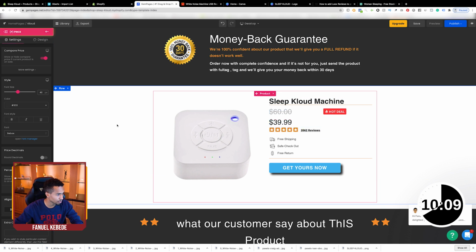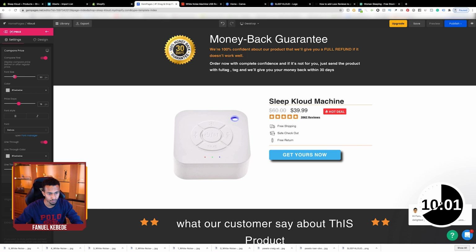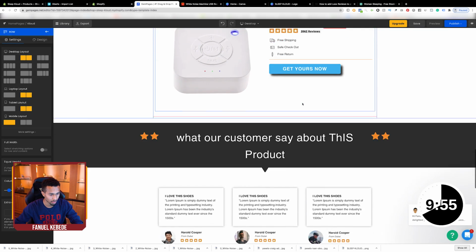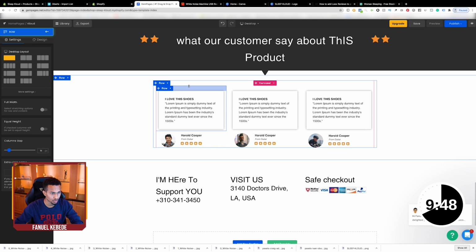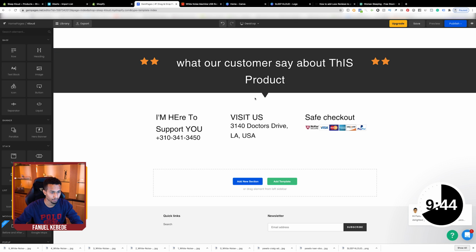I'm probably gonna make the prices smaller. Okay, so this is 30. I'm gonna compare the price to 30 also. Awesome. So this looks very clean. Okay, so the next thing we're gonna do is obviously get rid of this part. Delete. And we're also gonna delete this part, and then we're gonna add the review style we talked about a bit earlier.